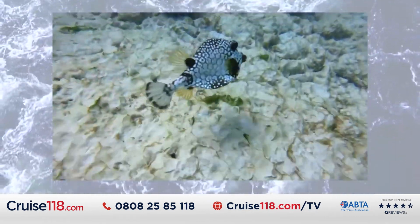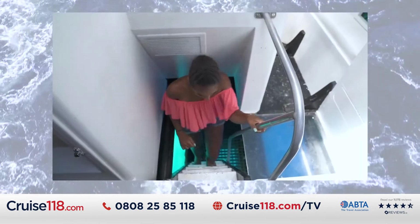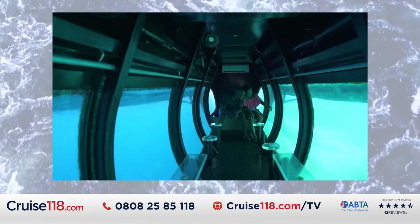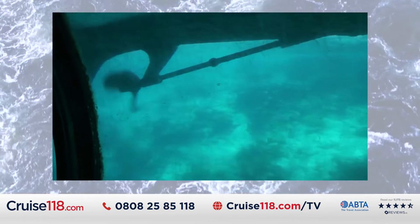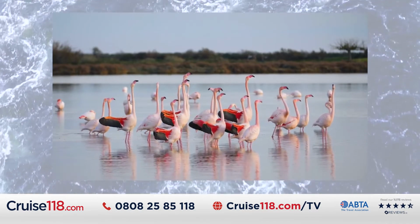It is a paradise for scuba divers as it has a marine park that spans the entire length of its coastline. Or if you prefer to stay dry, an eco tour on a glass-bottom boat is another wonderful way to see the pristine reefs and reef fish that live there.